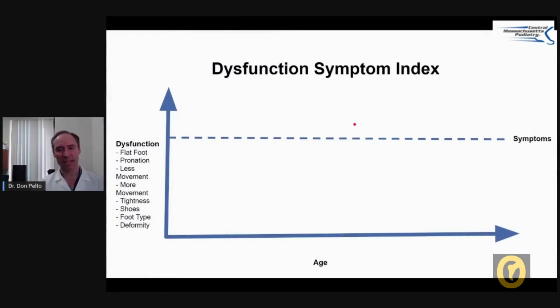I like to explain this idea with a dysfunction symptom index. Basically, as you get older and older, you get symptoms. This can be any type of symptoms in your foot, but specifically diabetic symptoms. So let me give you an example. One of the dysfunctions could be diabetes, right? That could cause dysfunction to the sweating on the bottom of the foot, of how the blood vessels work, things like that. They could also have a flat foot. They could be moving less or have tightness, or they could have a shoe that's the wrong type or some type of foot deformity.